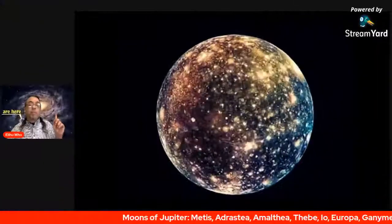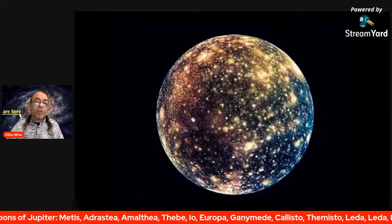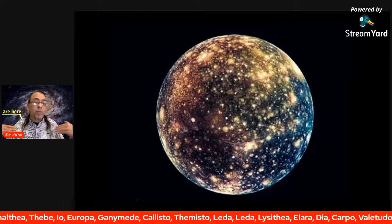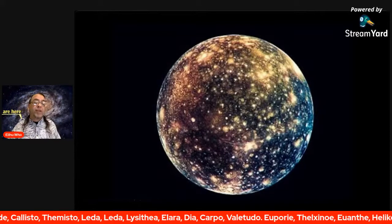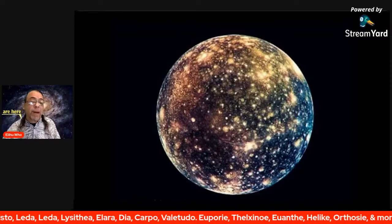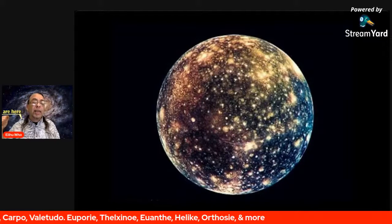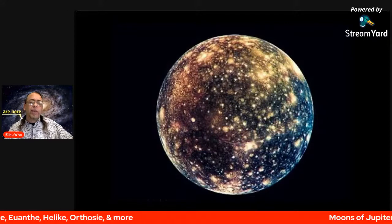Callisto is over 1 million miles away from Jupiter. Earth orbits about 238,000 miles from us. Callisto orbits Jupiter at an average distance of 1.6 million miles, or 1.82 million kilometers. It takes about 16 and a half days, like I said, to orbit.